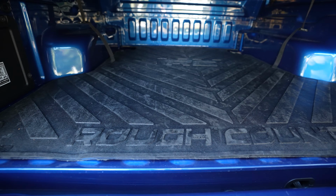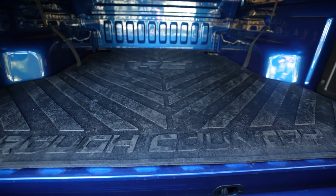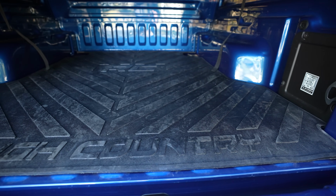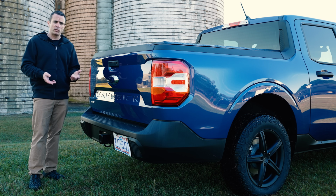The only difference between this truck and last in terms of other mods that I did is while I ordered this from Rough Country, I went ahead and got a Rough Country bed mat because I never did a spray-in liner for the last truck. The bed got pretty beat up fairly quickly.